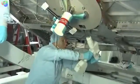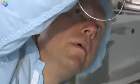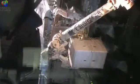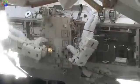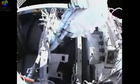On EVA-1, Drew and Copra are scheduled to install a 10-foot-long cable between the Quest airlock and the Destiny lab. They will also relocate the station's failed ammonia coolant pump module to ESP-2, the external stowage platform 2. Our first spacewalk is going to be cleaning up from the last spacewalk that our space station crew members did. Several months ago, we had an ammonia pump for our cooling system fail on board the space station, and we need to go and replace it. So we will start right off with going out to pick up that failed pump and putting it back in the storage location for the replacement pump.